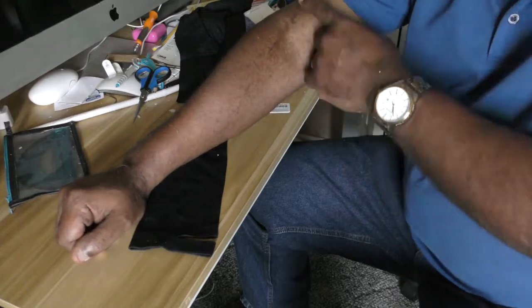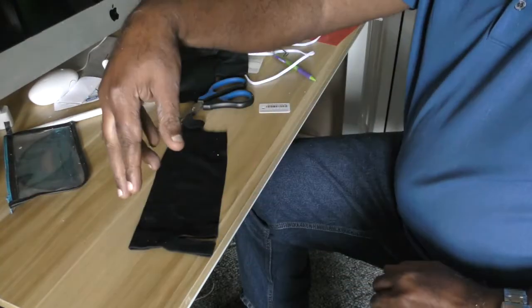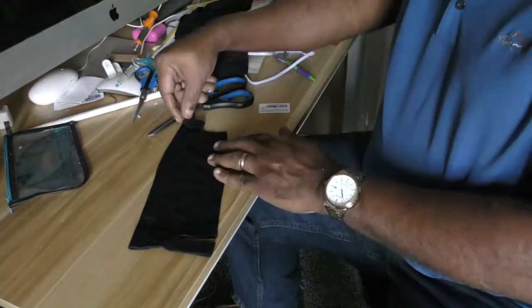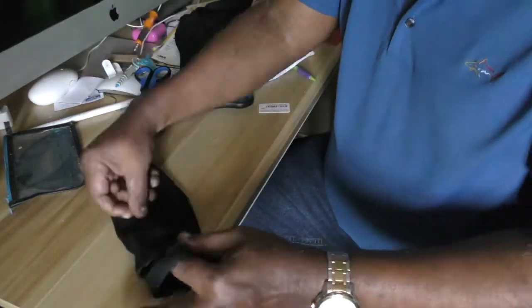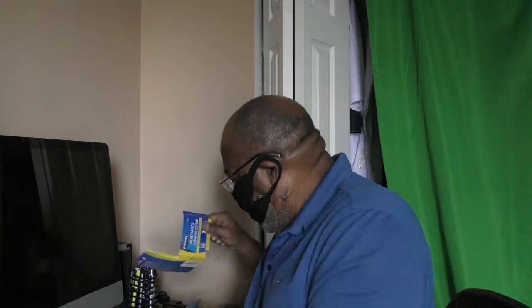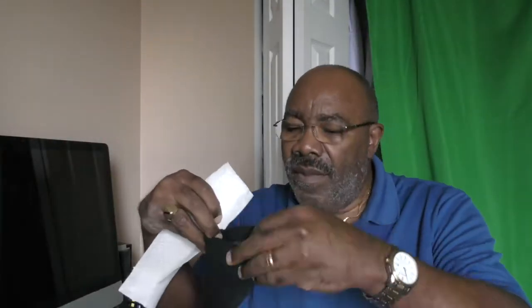You could just put it around your ears, and it'll stay there. Believe me, it stretches. It's a very good mask. It's even better as long as the sock is wide enough to cover both your nose and your mouth. Then you could put a napkin inside of the mask as a filter.